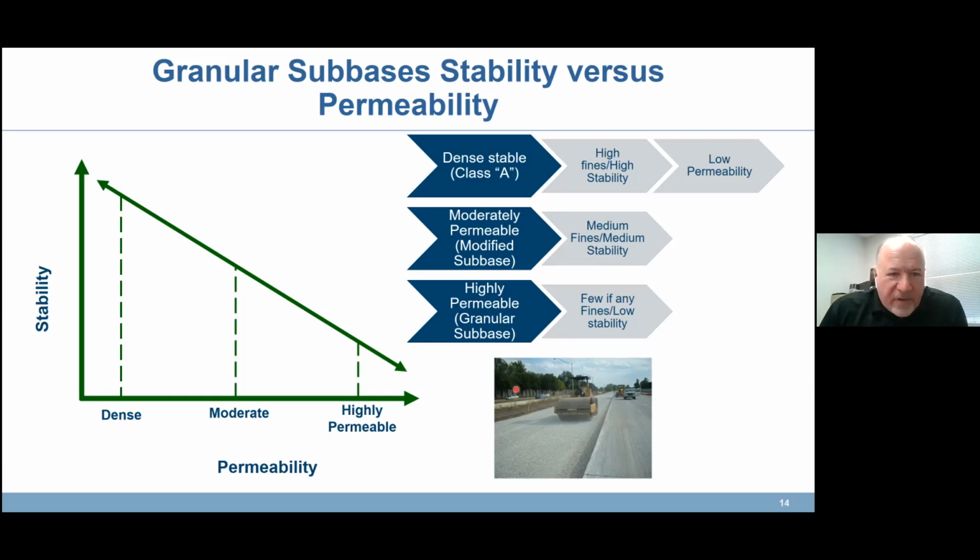Let's look at granular subbase types. As I mentioned, a dense system in Iowa is called a Class A. I apologize for the Iowa terminology here, but a Class A rock in Iowa has a gradation with a higher percentage of fines passing the 200. That provides good stability, good density, but low permeability. So, good stability, low permeability. If you go to a highly permeable, open-graded aggregate system, you're going to have great drainage, very permeable, but sometimes you're going to get some low stability.